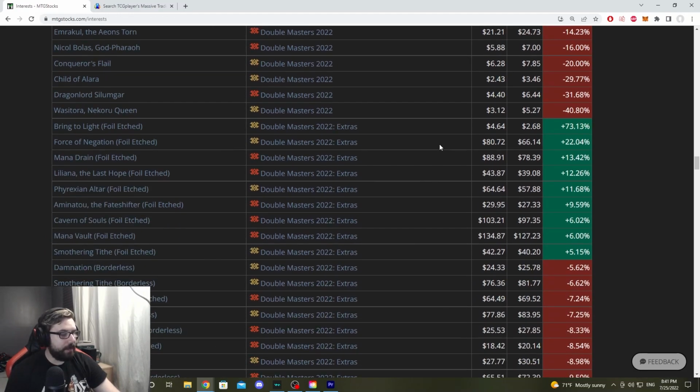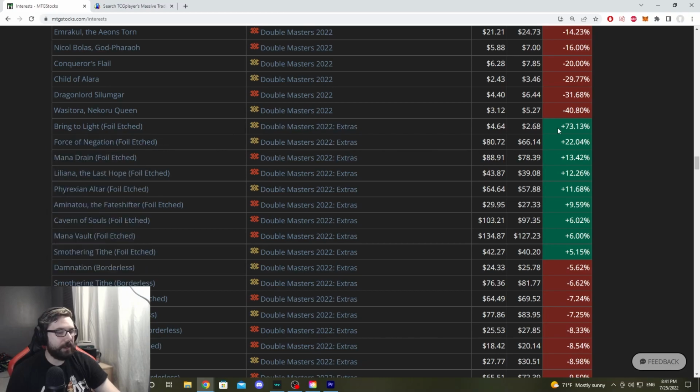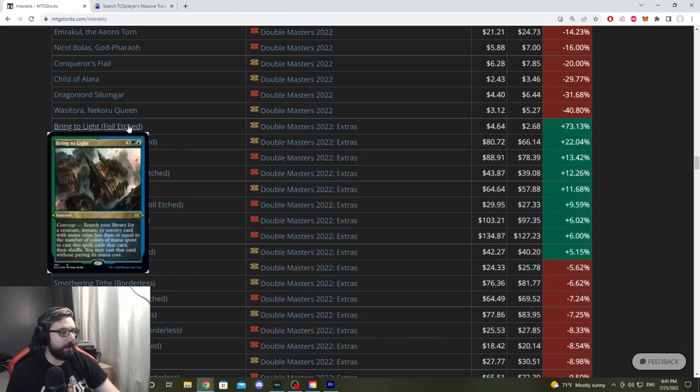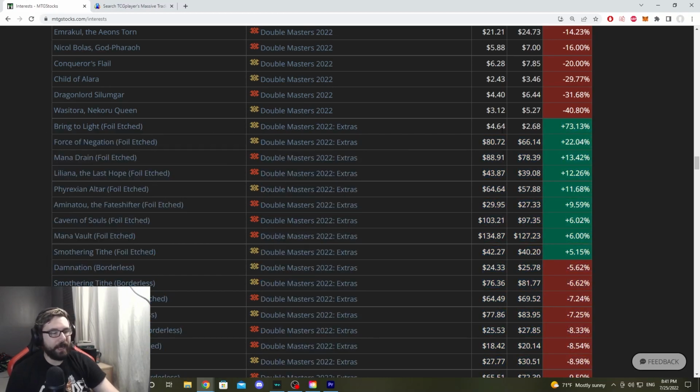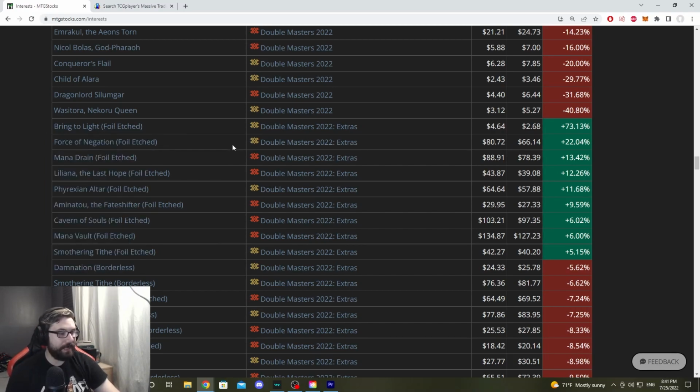All right, well, now we're moving on to the foil etched and the borderless stuff, the foil borderless stuff. So now, of course, we're looking at this stuff. So Bring to Light. A lot of these foil etched cards are probably going to go up in price significantly, right? Bring to Light, which doesn't really sell for a whole lot, has gone up almost 75%. Why that is, I have no idea, but Bring to Light seems to get hit with a foil etch there. Foil etched Force of Negation also going up to $80.